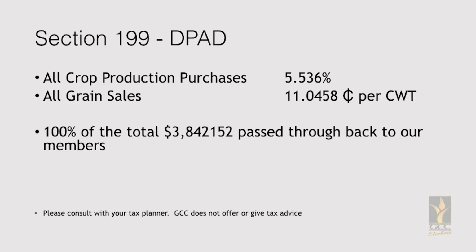We're also excited to let you know that we're passing on 100% of our domestic production activities deduction. The rates for this will come to 11.0458 per hundredweight for your grain and 5.536% on your crop production purchases. You'll receive this tax deduction from us on your 1099s that you receive in January. Disclaimer: the Garden City Co-op does not give tax advice, so we do advise you to talk to your tax preparers on how to best take advantage of this tax deduction.